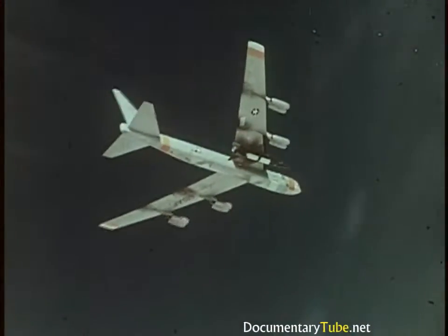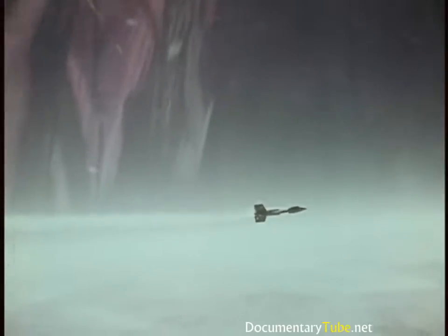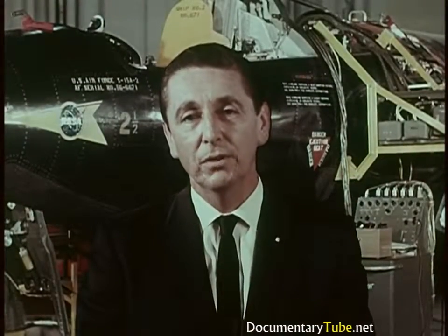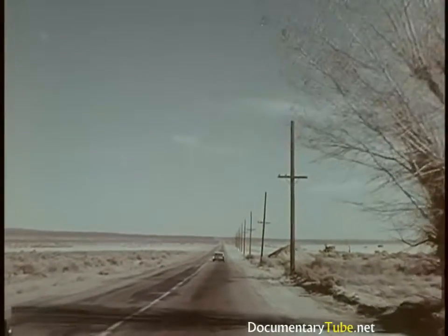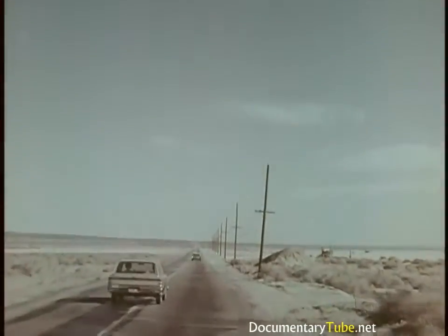It was all pretty much routine. We, North American that is, went up there to check out the aircraft, to check out the systems, to see how she handled and whether or not she'd meet the specs before we turned her over to the Air Force. But you'll have to go up to NASA's Flight Research Center at Edwards to find out how the actual test programs worked.